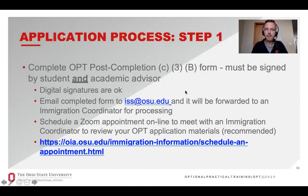All right, so the first step in the process is submitting the C3B post-completion OPT application form. It is on our website. Just make sure you're looking at the post-completion form and not pre-completion. We do need your academic advisor signature first on it, on page 2, before we can accept it. Due to the circumstances, digital signatures are more than okay. That's totally fine. We know a lot of your academic advisors are working remotely from home, and maybe you're living in a different state as well, so that's totally fine. You can just email it to us, or if you work with a particular advisor, usually directly to them.